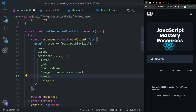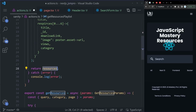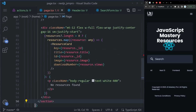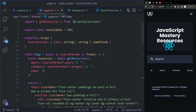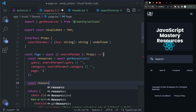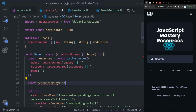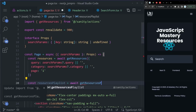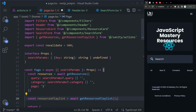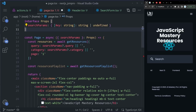And this is our new query. And we of course have to close this query opening right here. Finally, we return the resources. So now we can call this right here from our page at the top where we called our resources. We can do that by saying const resourcesPlaylist is equal to await getResourcesPlaylist. And we just call it as a function. And it's being imported from the same Sanity actions.